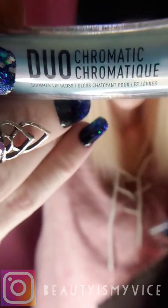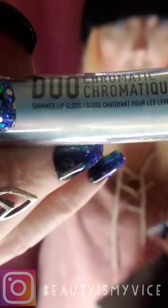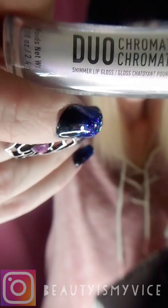Hi. So these are glasses. Where are my glasses? Duochromatic. They're really pretty. So I have a blue one. They're kind of luminescent. They change colors. A silver. They're really pretty. And of course a pink. More vivid brights. I think that's a pink one and a red one.